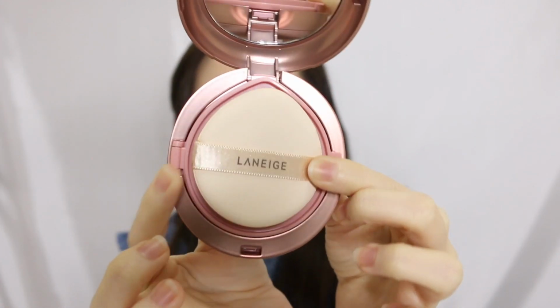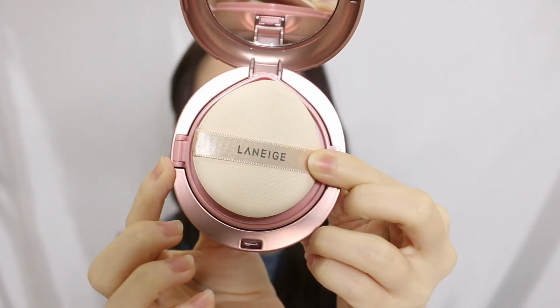I mean, I just love the look of this. Super sleek, very feminine, still very plasticky. It's a little bit lighter though, but it is pretty solid kind of plastic, I guess, in a way. Ooh, okay, so the interesting part about this is that it has a teardrop kind of cushion and also interior.